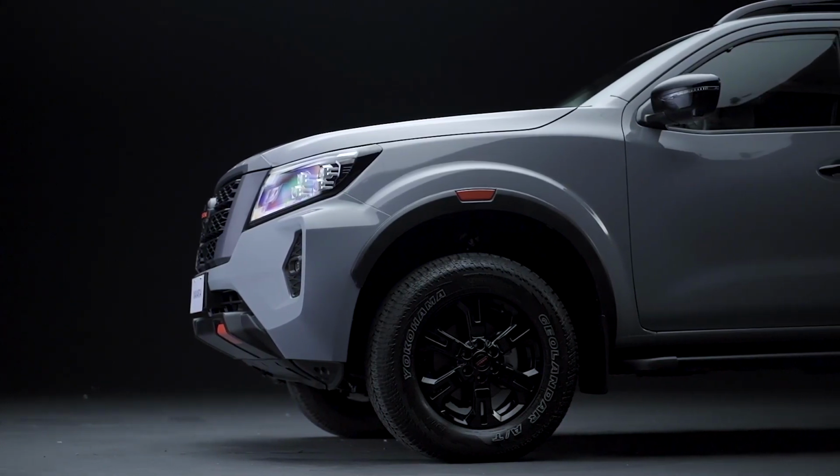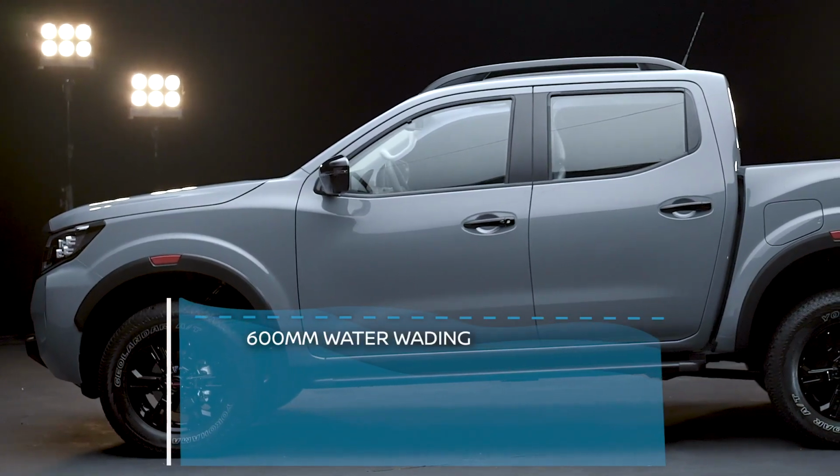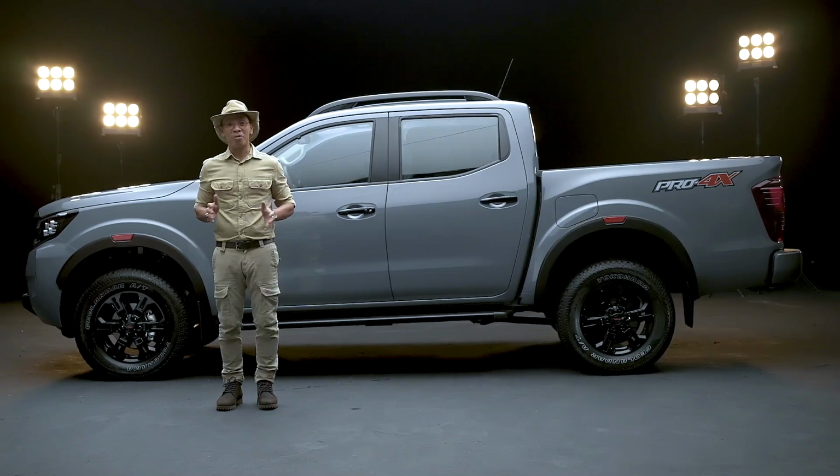Even when the wheels are submerged in water, the new Navara's high ground clearance gives it amazing water wading capabilities. Whether it's a raging river or a flooded street you're crossing, you won't break a sweat in the new Navara.